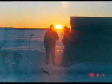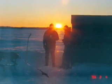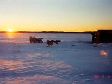Smed was convinced by this time that the hut was alive and hated him. Even though the ice was a good foot thick, he was sure it was doomed to sink.